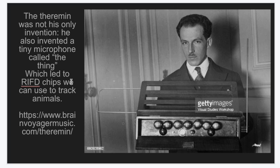And we use those to study, we put them inside animals, very tiny chips, and we can study their migration, whether it's birds or dolphins or deer. And we even put them inside our kittens and puppies to help us find them when they go missing. So we have Stalin and Theremin to thank for helping us find our missing puppies.